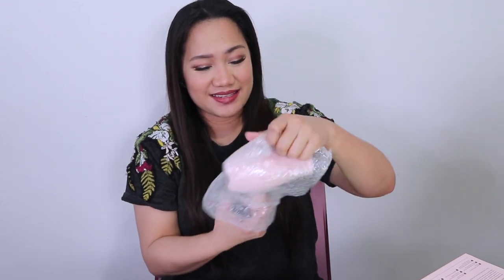Alright, so let's open this bag. So as I open this bag, there is, of course, the manual. Included in this bag are the two hair dryer attachments. So I have the concentrator and the diffuser attachment. And here it is! It's like super small. Like, see how small it is.